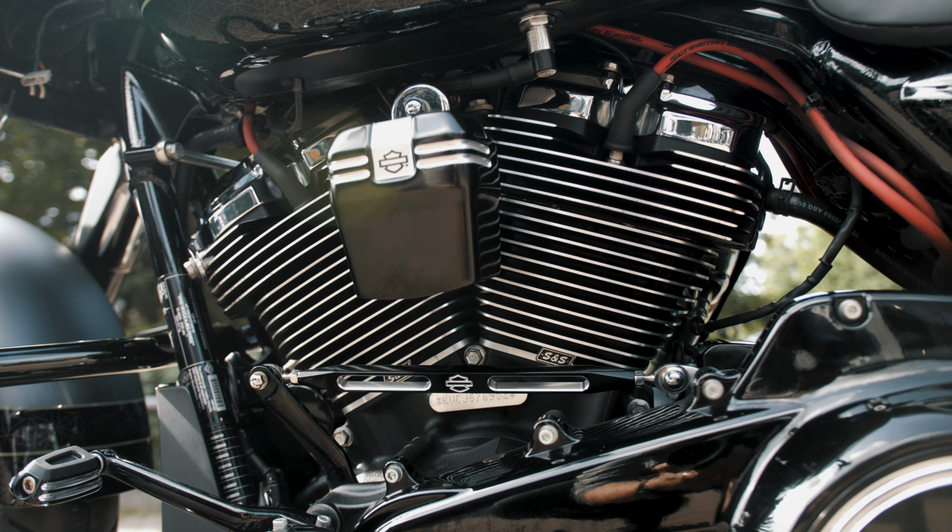Well, we stuck with the standard brakes because, let's face it, Brembo ABS linked braking system by Harley-Davidson is absolutely superb. We have just blacked out the calipers. Bike sounds absolutely incredible. Let's fire it up for you.